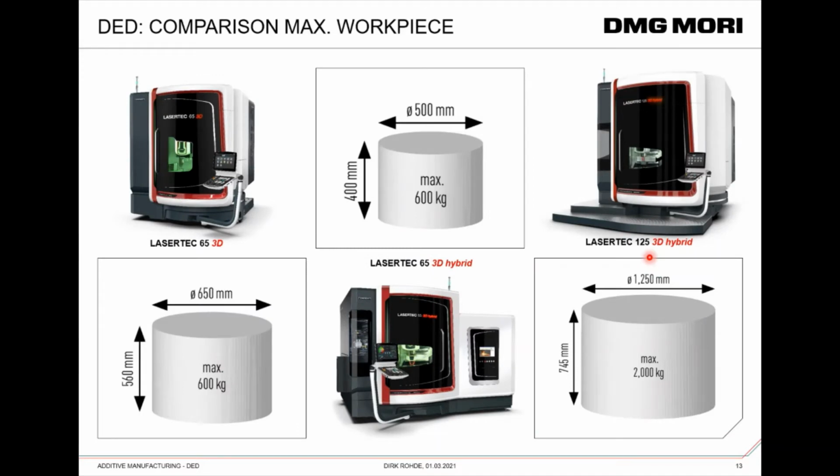Machine sizes, milling machines. A little bit over a year ago, we presented the last stage, a Lasertec 125, which has a round table in the middle with a diameter of 1250, and it can handle up to 2 tons on the machine table. This allows you to really bring on big parts. The focus was on 1200 millimeter plastic molds, as well as pressed dies for the chassis industry.